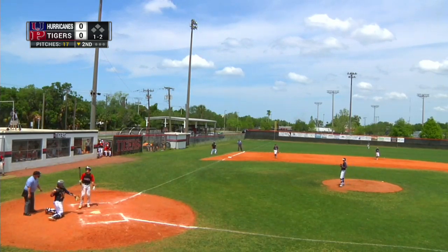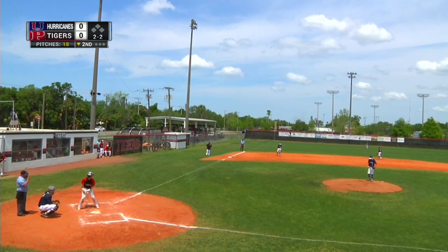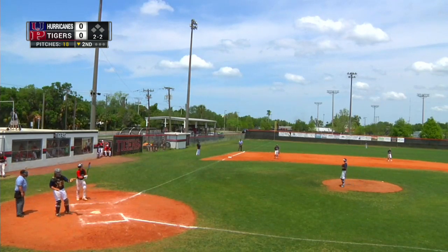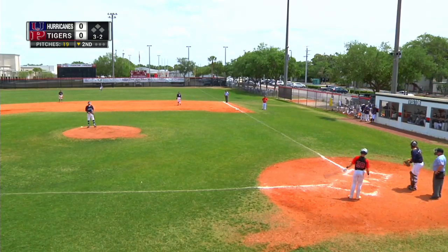A ball thrown well inside. Great job from Ty Hooks to remain disciplined and not flinch on that pitch. 2-2 is the count. And the pitch from Nick Pecoraro. And Ty lays off of that pitch. Great job on the part of Ty Hooks to remain disciplined and not chase a ball that was outside.